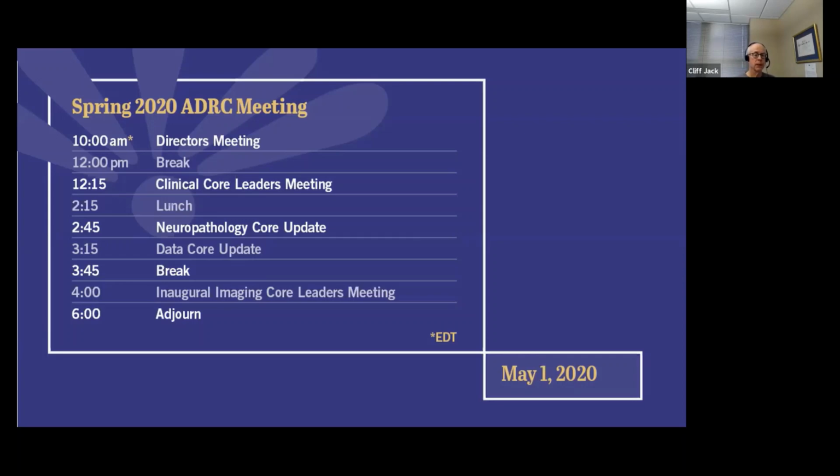I think this is something we're going to have to evaluate. We're going to have to think about it. Obviously, there's some pushback from the sites about this notion of a single scanner.